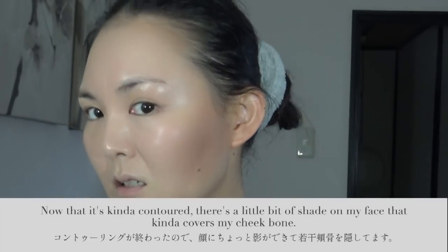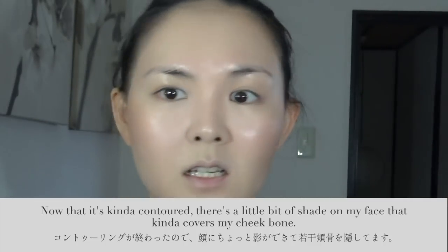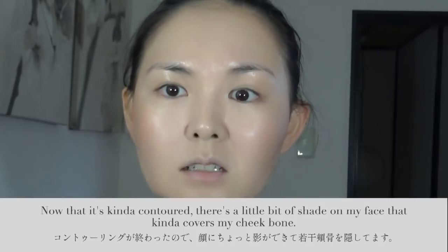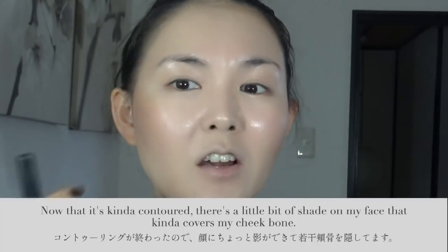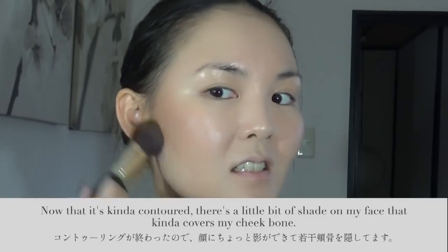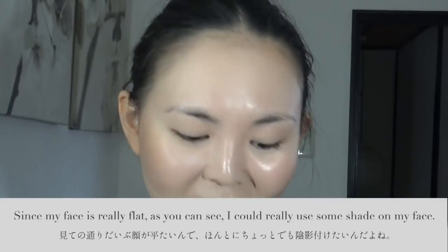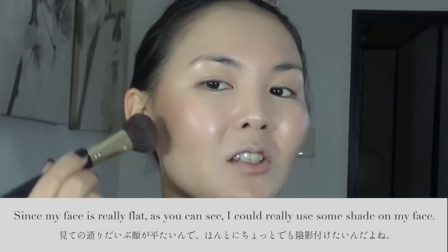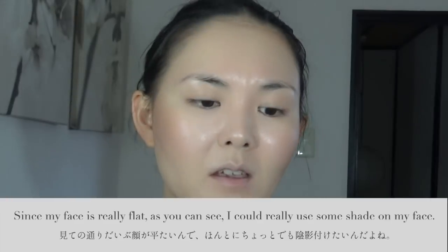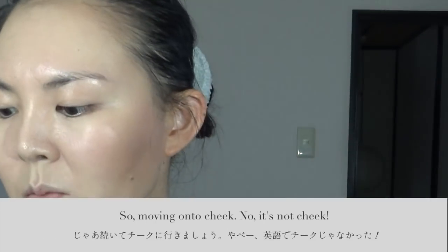So now that is kind of contoured, there's a little bit of shade on my face that covers my cheekbone. Since my face is really flat, as you can see, I could really use some shading on my face like this. Right, so moving on to cheek.